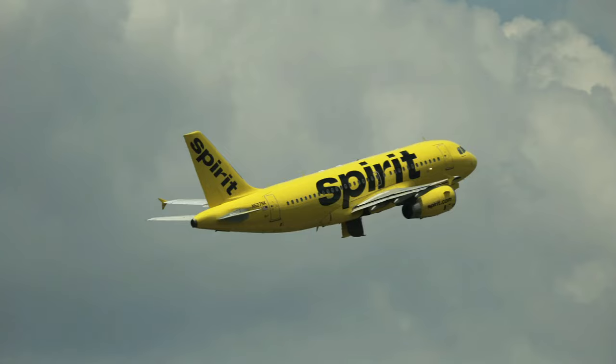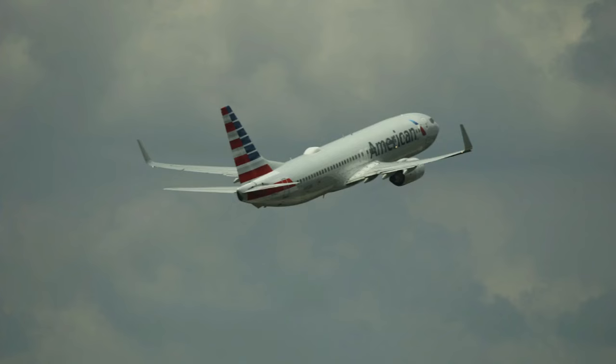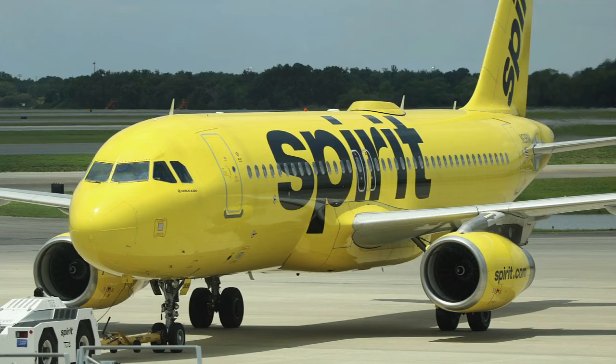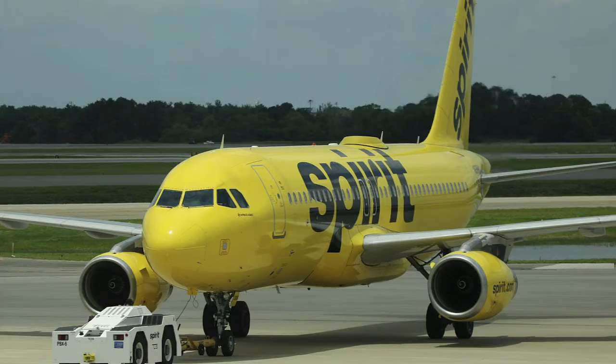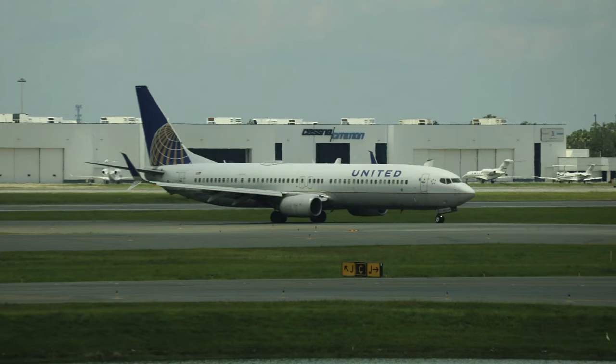Spirit Airbus A319 blasting off with the filled-in titles. Looking very nice right there. Definitely a big fan of that aircraft. And an American 737-800 also taken to the skies. Here's another filled-in Spirit. This is an Airbus A320 pushing back right there. Looking very good. These aircraft do have Wi-Fi, which is really cool. And again, check out my Spirit trip report if you want.